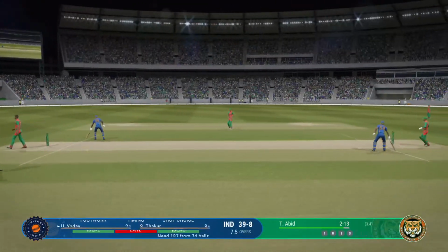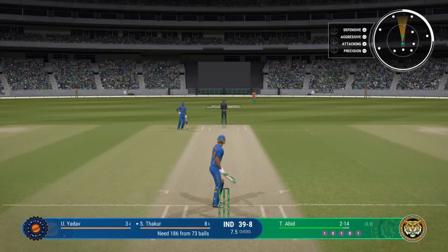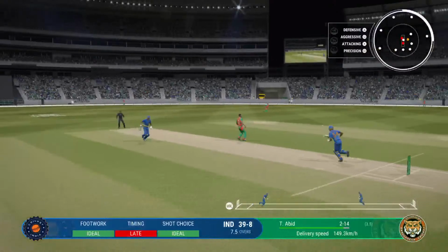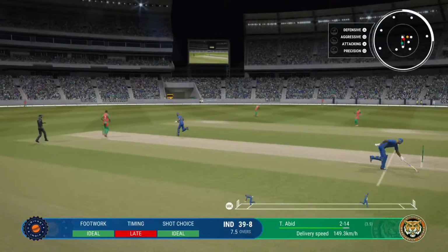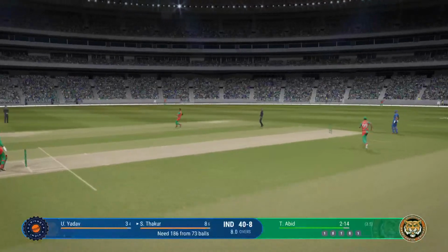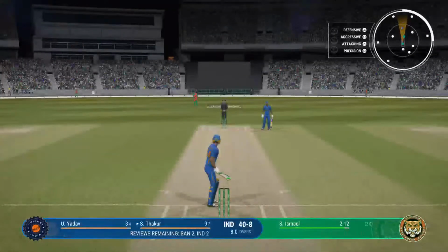Doesn't beat the infield. The over comes to an end. Not many runs coming off it. Both sides need to inject some life into this match.